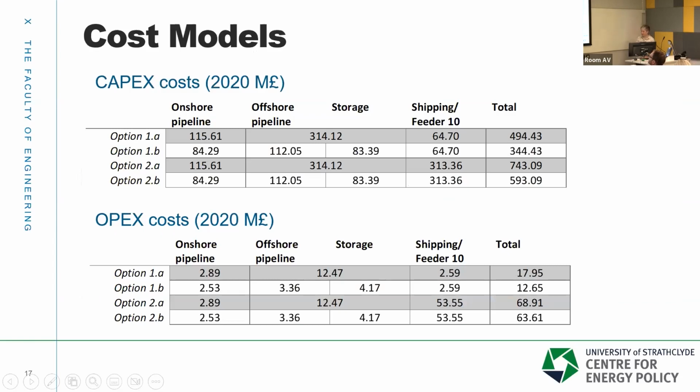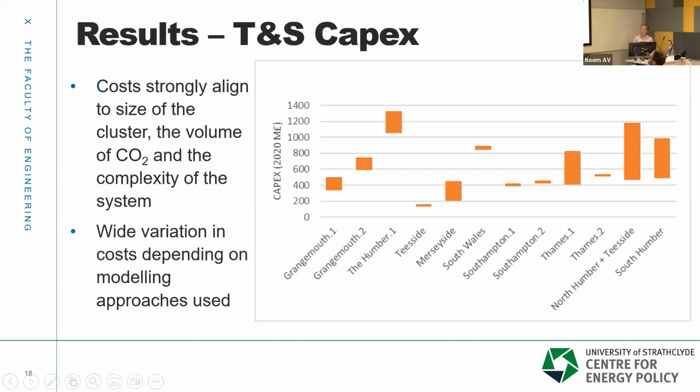And this gives you an idea of what is presented in the paper in terms of CAPEX and OPEX costs for different models and different options that we have considered. And this allowed us to bound the CAPEX and OPEX costs for every cluster and every different option. And when we did that, we came up with this sort of analysis. So Grangemouth 1 and 2, Humber, and then we've got North Humber and Teesside and South Humber, and that is reflective of the time that we were doing this work.